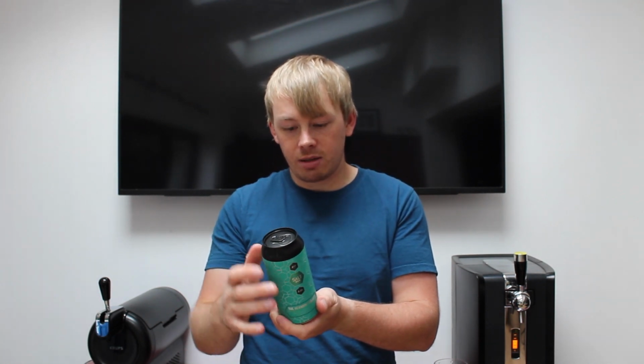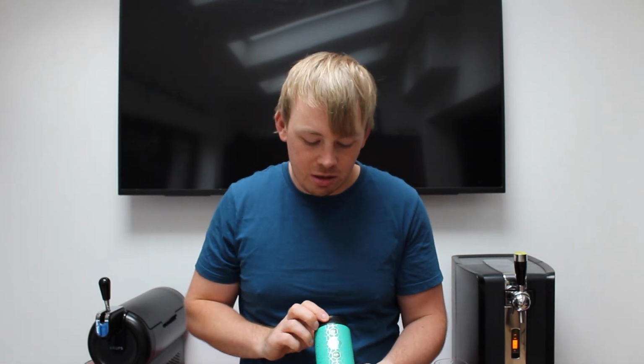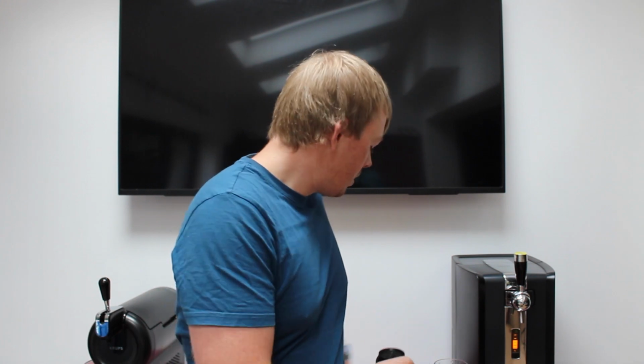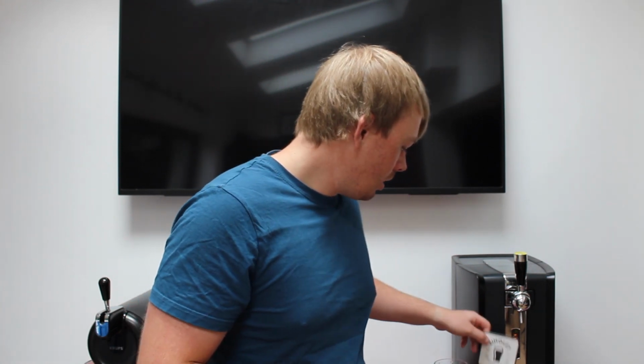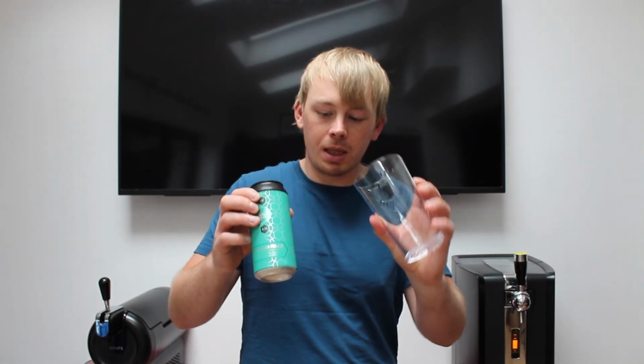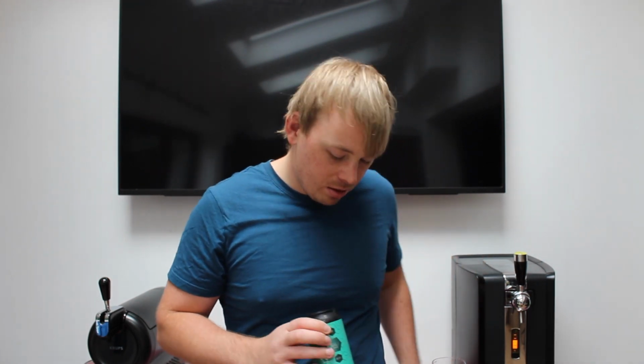Yeah, 8.3% from Salt. Salt is based in Saltaire, on Bingley Road, which is the road in and out of Bingley towards Saltaire, one of the closest breweries that we do. One of the first that I picked for this beer mat. I will put that there. I've got a freshly washed glass again, so that's what I'll be pouring it into, my Bingley Brew Club glass. And we're going to see what this is like.